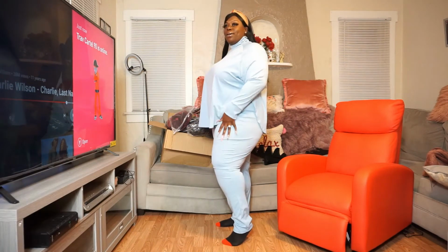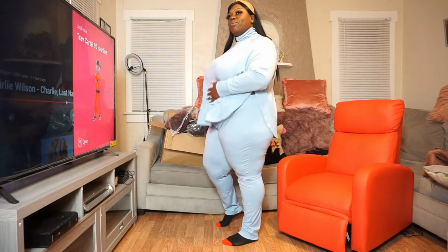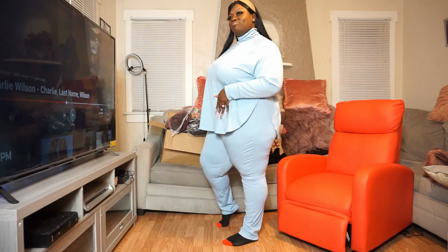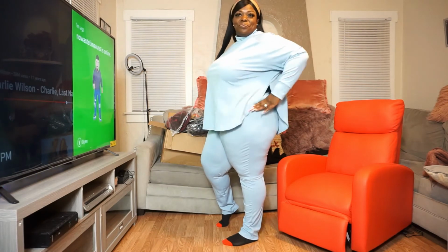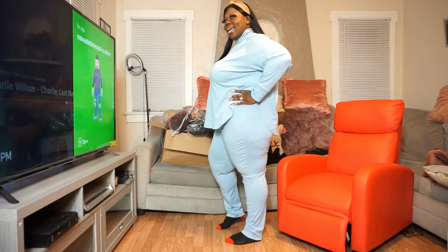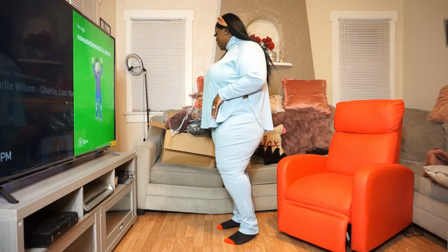So yeah, y'all, how y'all like this outfit? Rate this outfit from 1 to 10 in the comments. Let me know what you guys think about this outfit. Okay, on to the next. Okay, y'all, this is my next set.